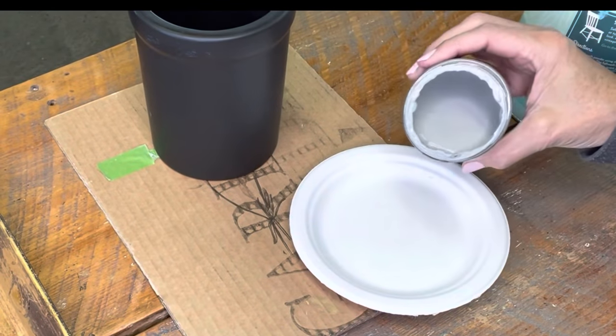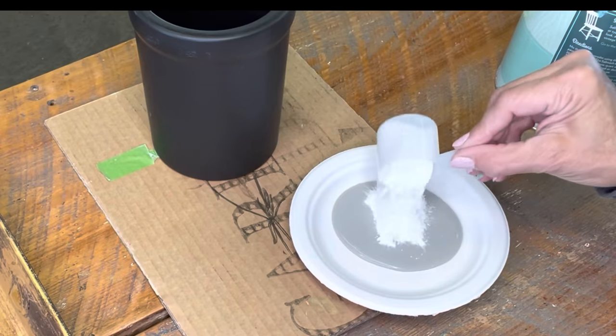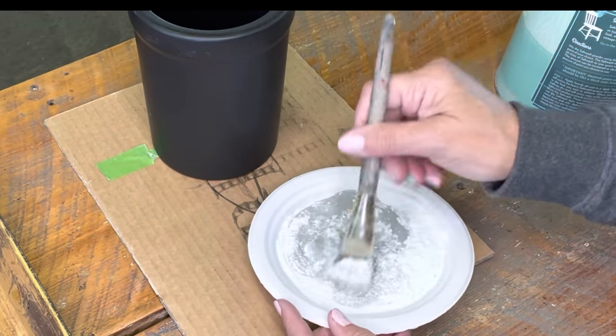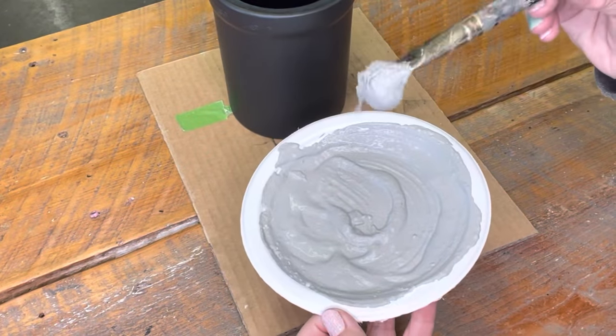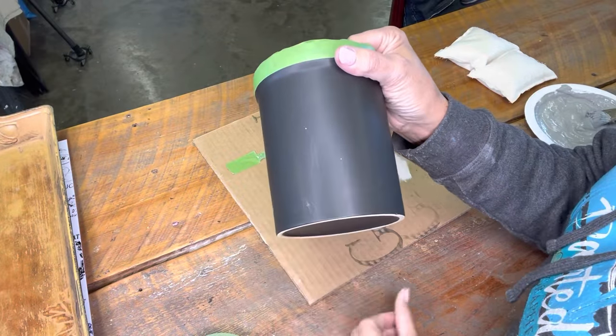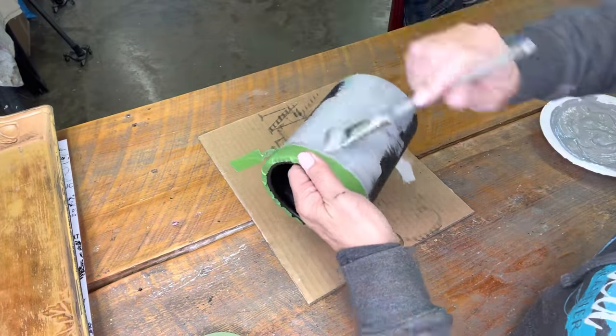On this black one, I decided to use some salt wash mixture, just because I was seeing blemishes on that black crock and I didn't really like it. So I went ahead and added some salt wash to my DIY paint and got a pasty paint, and this would make it look more like concrete. See, I scratched my fingernail and you can see it. So I would just feel better if I painted it.